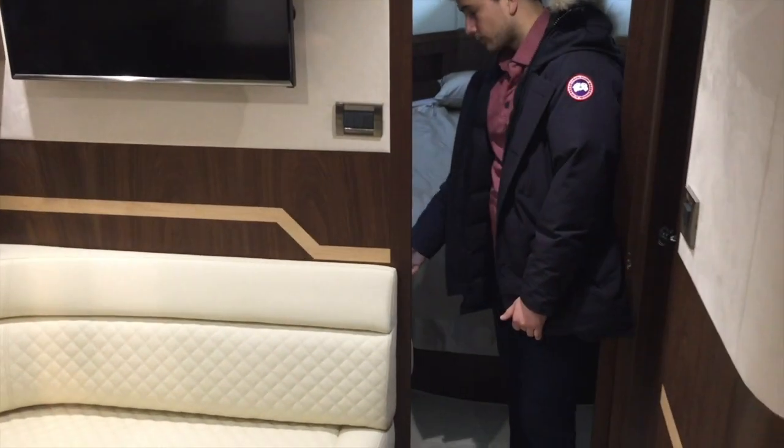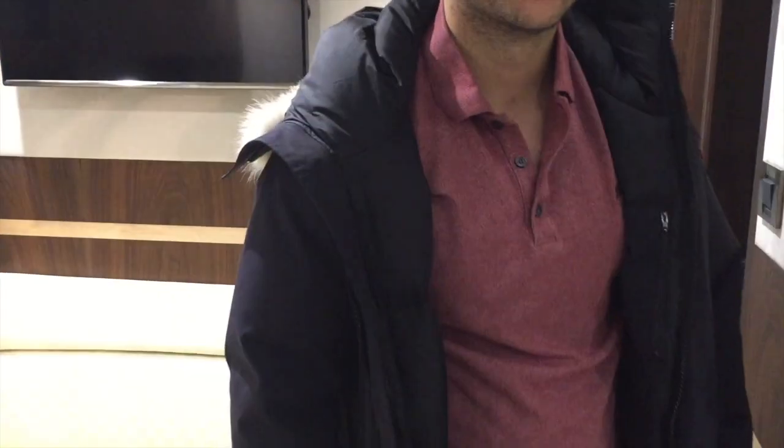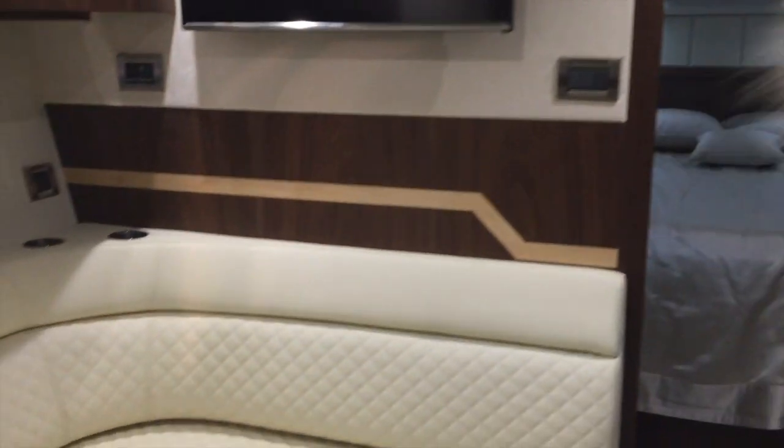Oh, can I go down these stairs? Yeah. Oh, that's comfy. Everything's working good here. I think this is the boat, ladies and gentlemen. We're going to have to buy this one. What do you think? I think so. I agree. You know what? There's no other option.